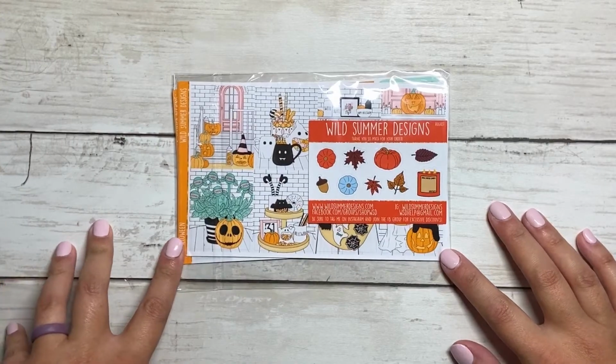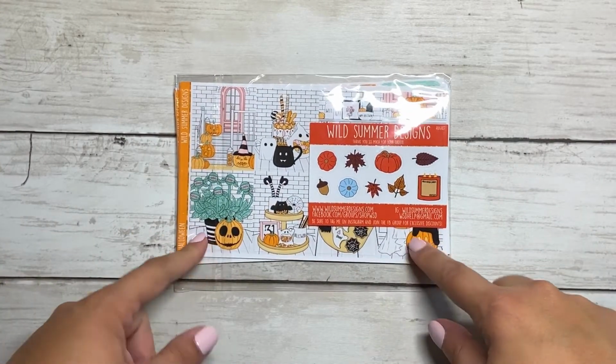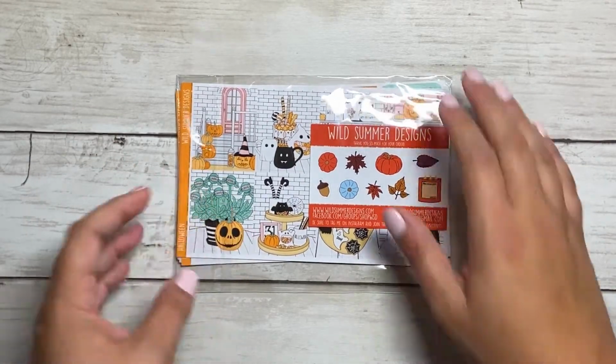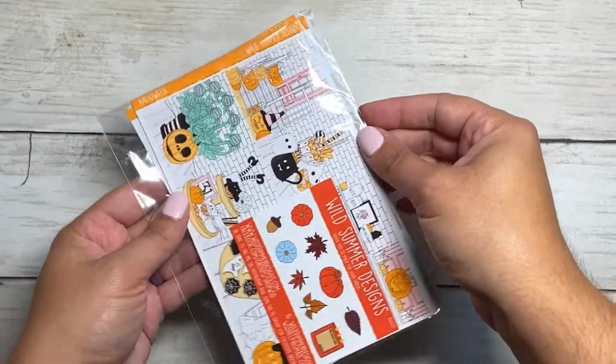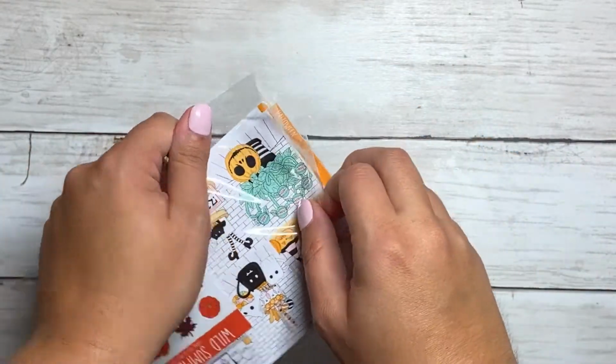Okay, so next up is my order from Wild Summer Designs. This was the one that just came in recently. This is the one I've been waiting on so I could do this haul with you guys. But, like, wait till you guys see this kit. It's so cute. I always over order my fall and Halloween kits.